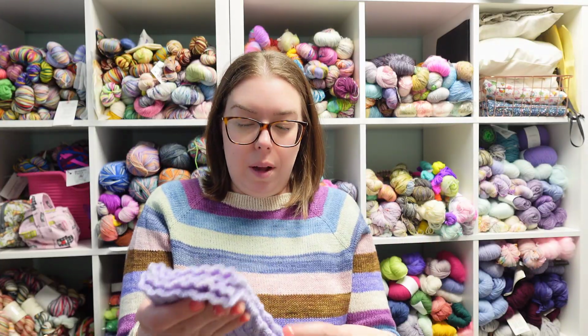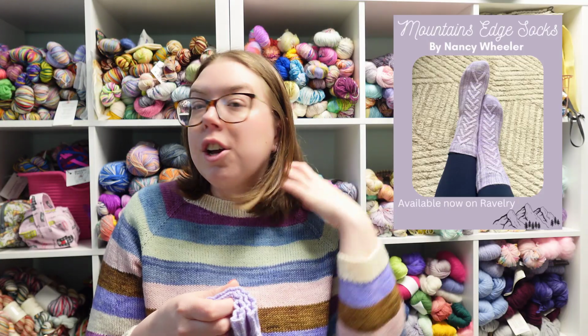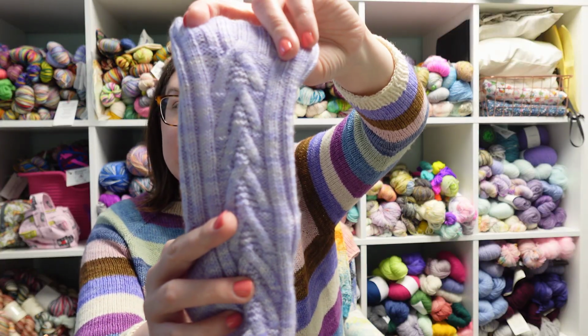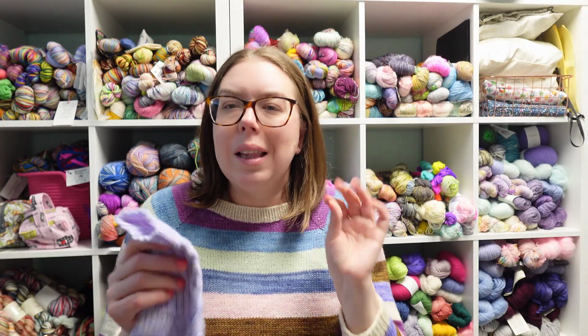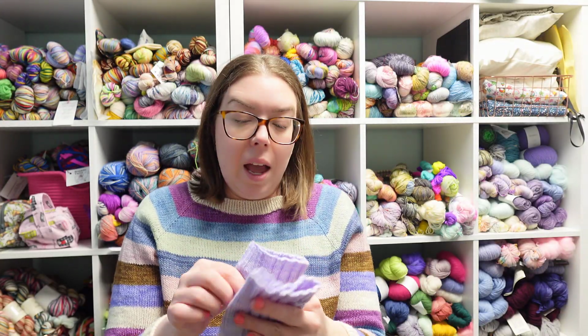I love purple, and these fit like a dream. They're so squishy. They hug your foot. This cable, I did have to use a cable needle for. Most of Nancy's patterns, you can use no cable needle for the cables, but this one you did, because it just was a little bit more. Very enjoyable, very easy, and I loved it.